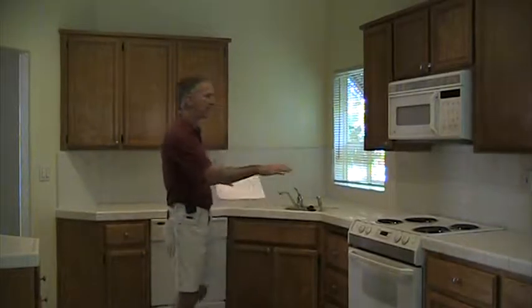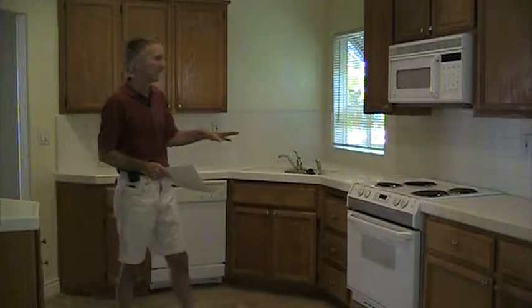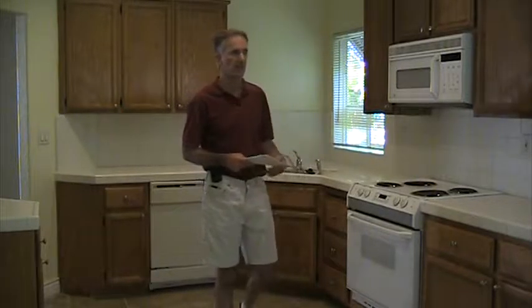This already had tile countertops. The appliances, when we got it, were a mess. They didn't even look like we could save them, but they were saved, they look sharp, and they're in pretty good shape. Now let's go over the numbers of this transaction.